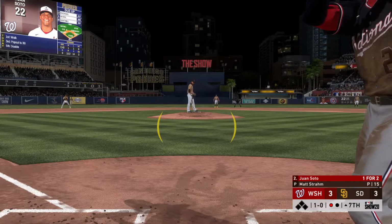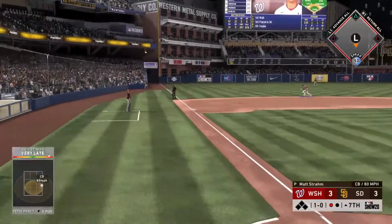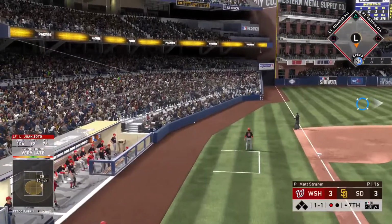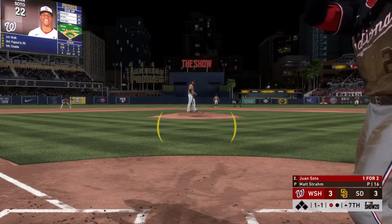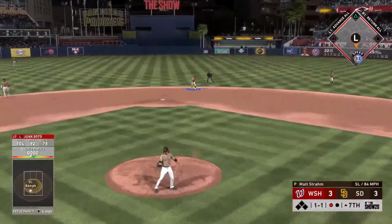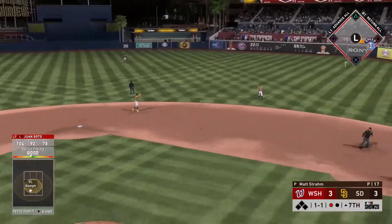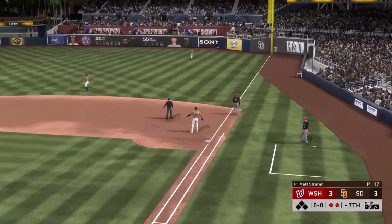1-0 the count. This pitch is popped up, and this will not be caught. It's a foul ball. Grounded back up the middle. On to first, and it's a quick start to the 7th as now there are 2 away.